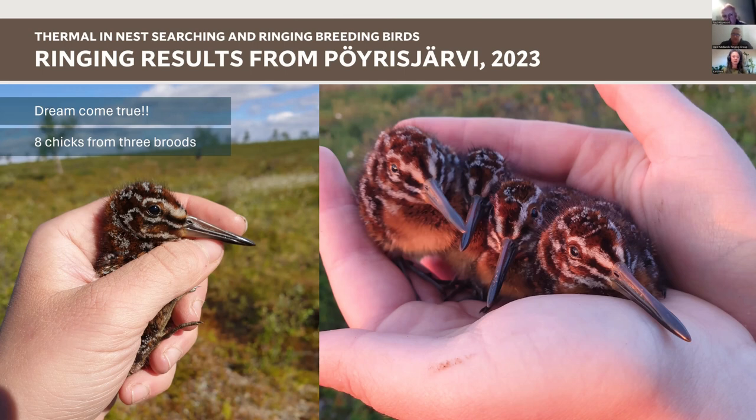So before this, Karoliina, how many Jack Snipe pullers or chicks had been ringed in Finland? Well, the last one was in the 90s, I think, and I think it was two chicks or something like that. But I don't know.